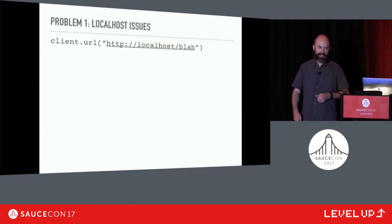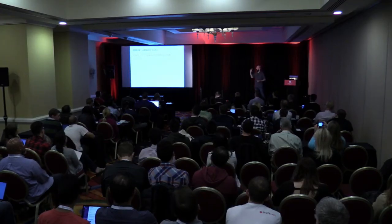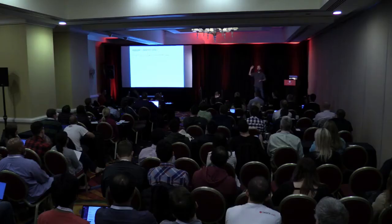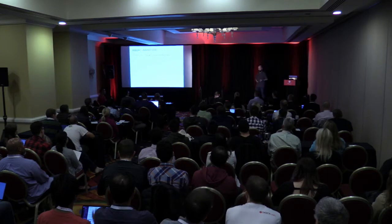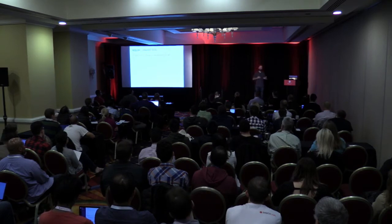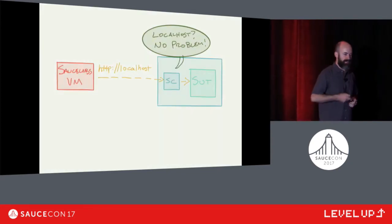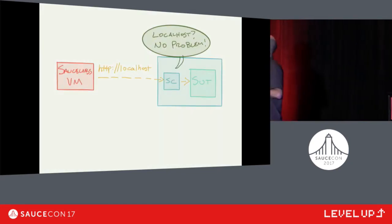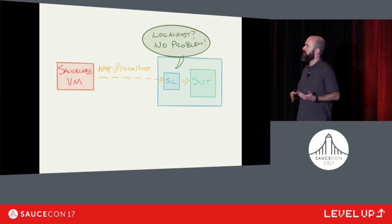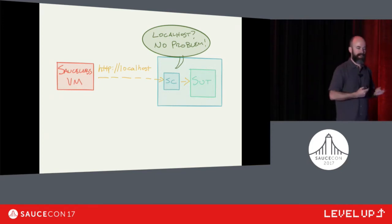So another one is whoever writes some Selenium tests and has Selenium open up a page on localhost. This is really common if you're testing something on your local machine, or if you're testing something in a build but you're spinning up a mock server instead of actually deploying something to a persistent server. Super convenient, right? And in cases like this, what I used to do and what a lot of people do is they just run Sauce Connect right on the same box as the system under test, and that way localhost literally means the host that I'm testing, right?